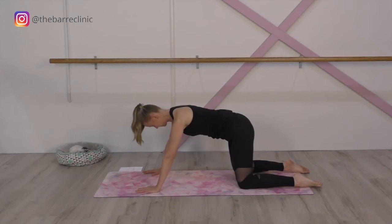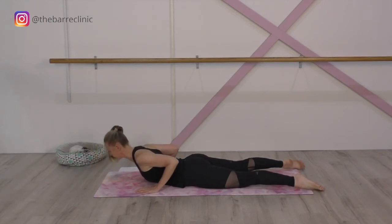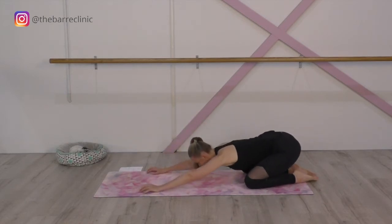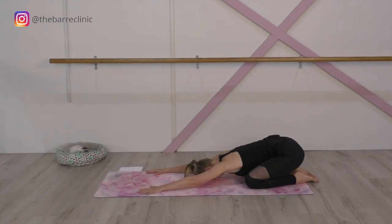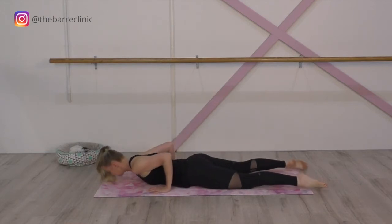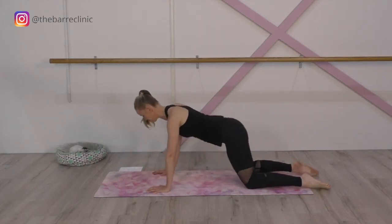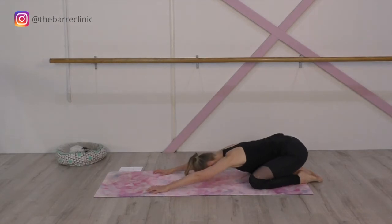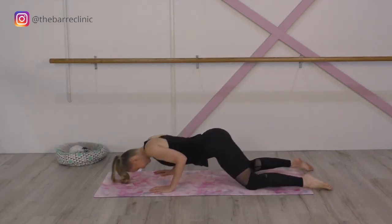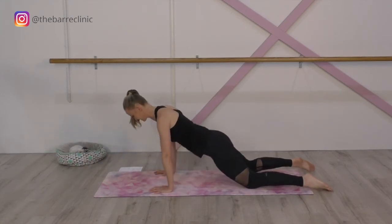Inhale to hands and knees. Exhale, dive forwards. Little inhale, cobra lift. Exhale, press back to child's pose. Inhale, hands and knees. Exhale, diving forwards onto your tummy, inhale, cobra lift. And exhale back to child's pose. Let's take just 1 more. Inhale, hands and knees. Exhale, dive forwards. Inhale, cobra. And exhale, child's pose.